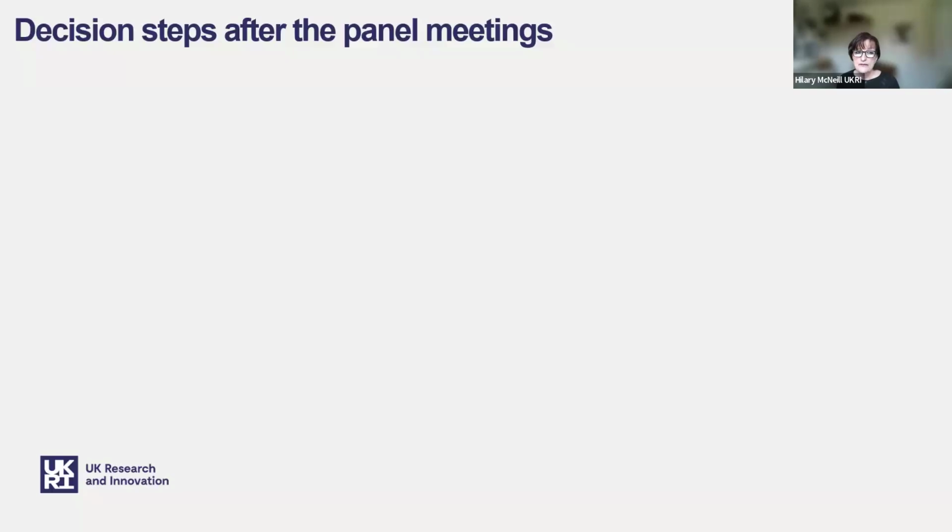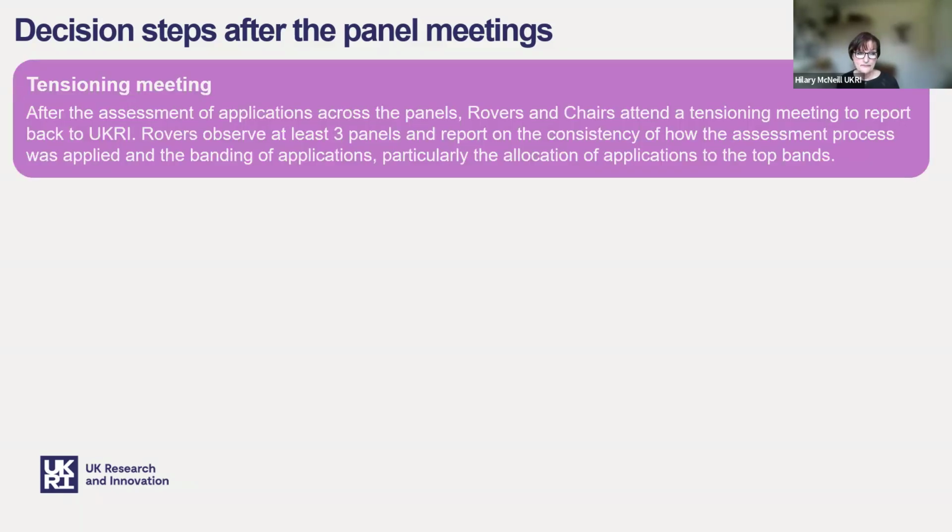So panels must submit their scores and bandings to UKRI after panel meetings, and then there are 3 steps to confirming the outcome of applications. So the first is the tensioning meeting, which I've mentioned, and this is where panel chairs and rovers must report back to UKRI. Chairs will report on how their panel applied the scheme criteria and reached decisions, justifications for their banding outcomes, and also they'll report on any challenges they encountered in reaching consensus.